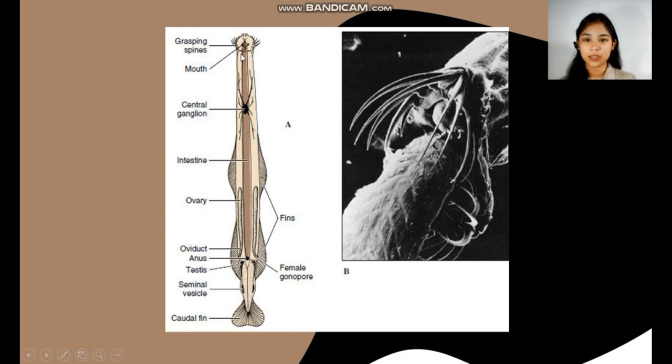So ang kanyang grasping spines niya, muna siya responsible sa pag-grab o inject of very large organisms. Then, ang kaning iyahang central ganglion, muna dirang synaptic relay stations between sa neurons. Then, ang kaning caudal fin, muna siya mo help sa organism to racket through the water. Then, apod siya female gonophore, anus, which ang waste mo secrete, seminal vesicle.